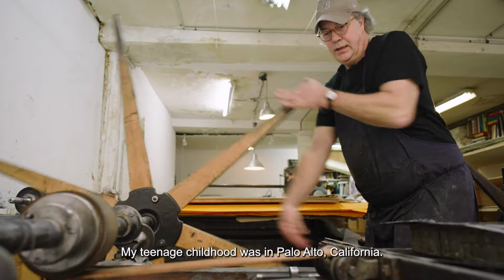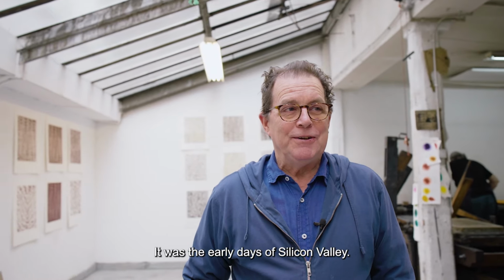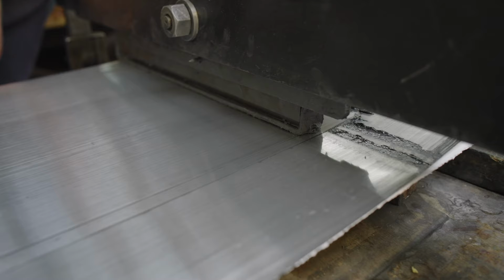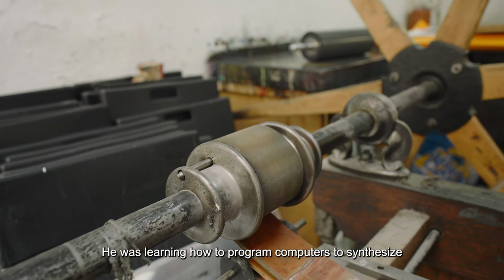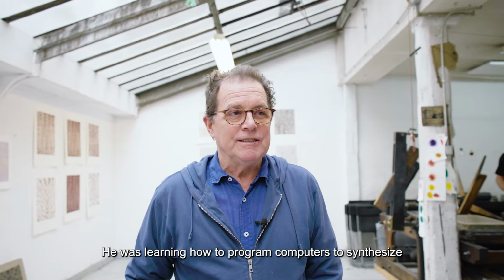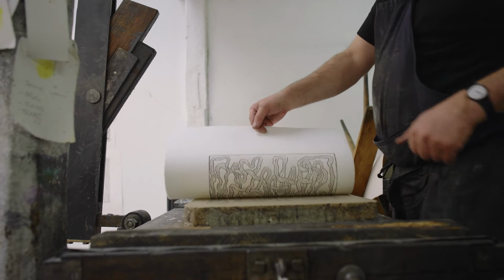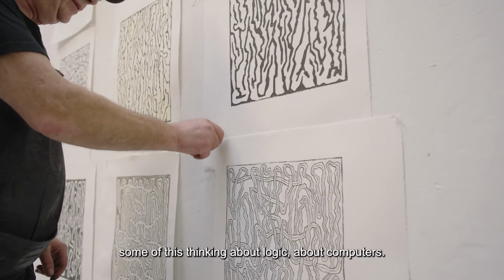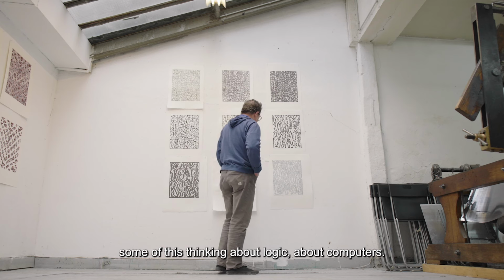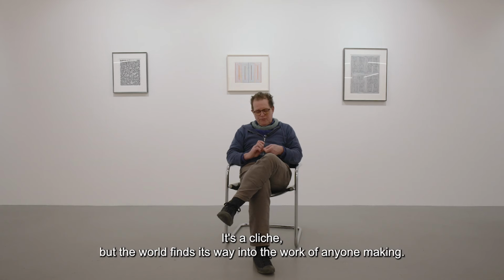My teenage childhood was in Palo Alto, California. It was the early days of Silicon Valley. A close family friend was an experimental musician. He was learning how to program computers to synthesize sounds that sounded just like actual musical instruments. You know, surprisingly, I think my work has somehow absorbed some of this thinking about logic, about computers. It's a cliche, but the world finds its way into the work of anyone making.